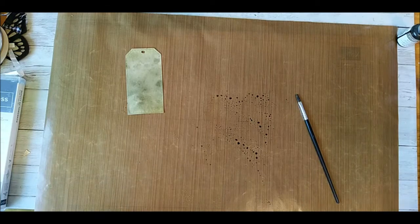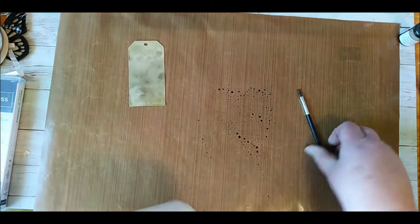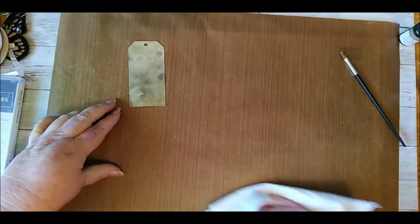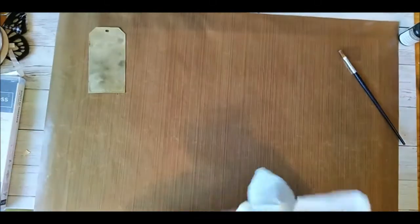Now also, make sure you've got plenty of paper towel around, because you will need to clean up a little bit of the residue before we go on to the next one. So that's our crumb cake.